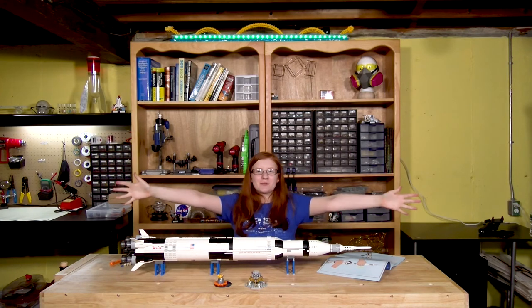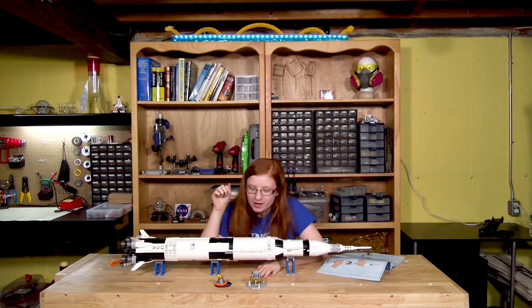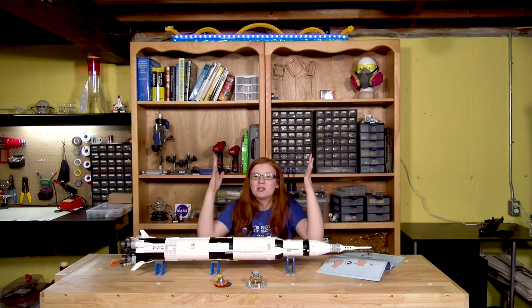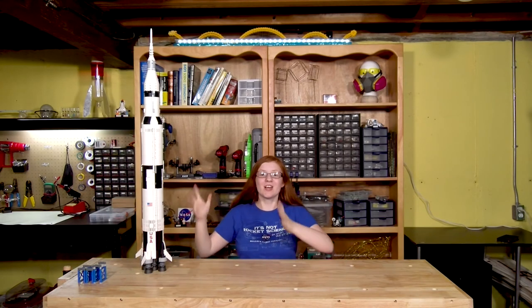And the build is finished. We have the entire Saturn V rocket. And we have a tiny lunar module and even the command module that splashed down. And this is super, super cool. I really, really love this set.